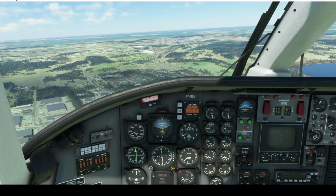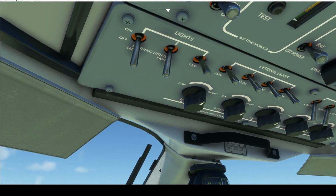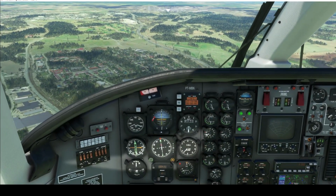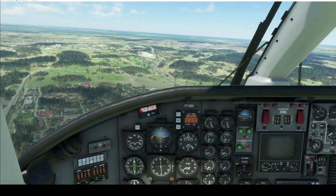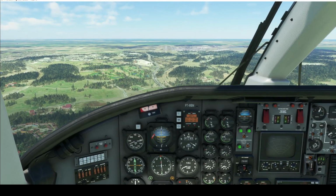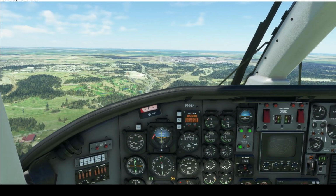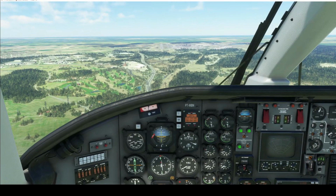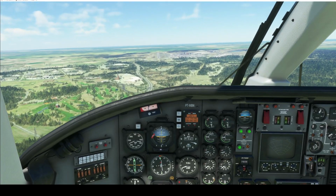Okay, let's give full flap and gear down. And let's turn on the landing lights. It's not a type flight. Okay, let's turn off the autopilot. I am now flying the airplane by hand. So it still shakes a little bit. I'm just trying to keep the course and have the runway in front of us.